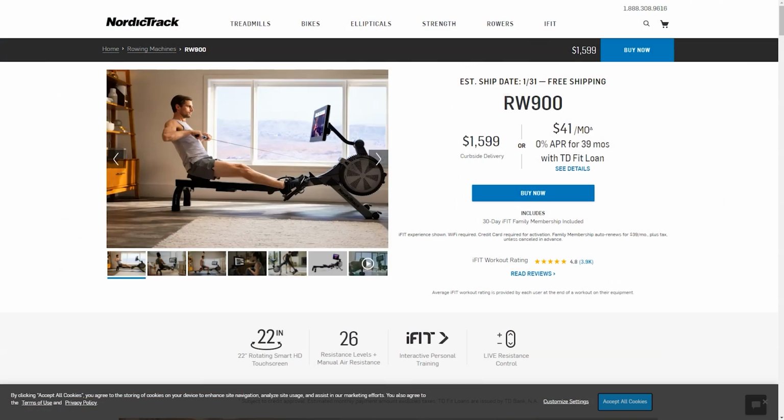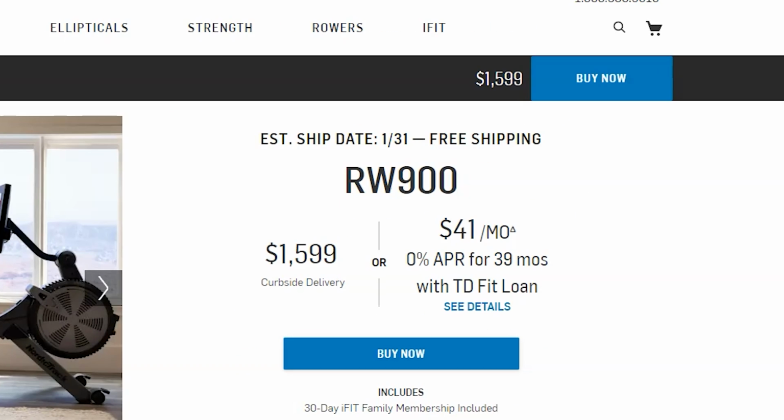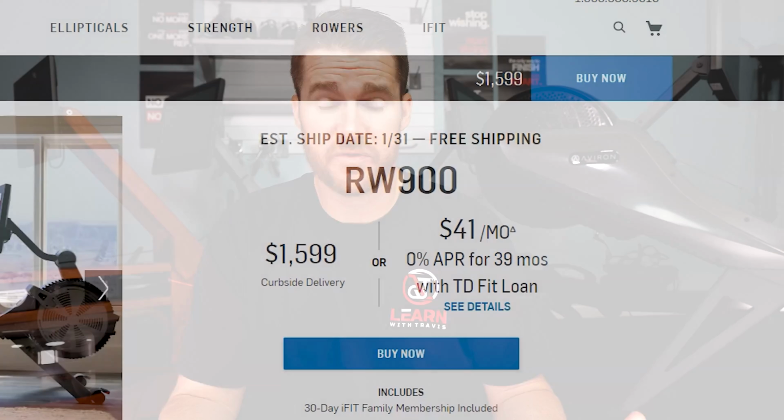In addition to that, price. It is less expensive compared to the other options, so you're able to get in at a better price. It has auto resistance change functionality, so as you're rowing, the instructors can change that for you, which kind of automates the functionality, adds a little bit more to the rowing experience, is another nice, neat feature.